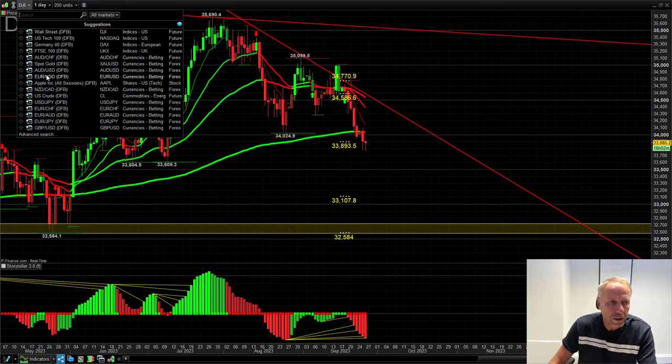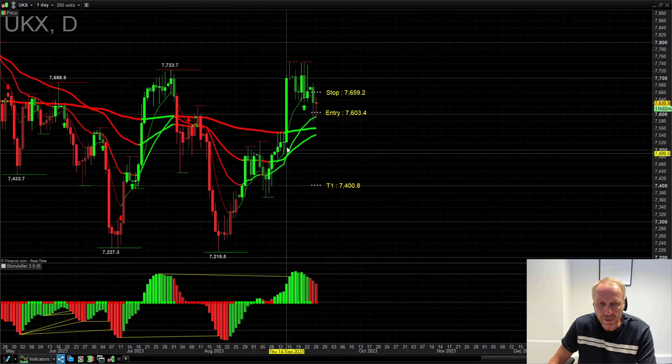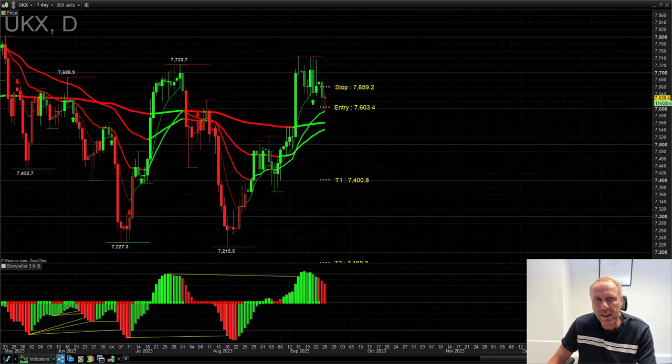Let's have a little look at the FTSE, because the FTSE for me has been the strongest market. A nice pro trend system buy that went up a nice 230 points. We're sitting right at this big hot zone here after medium profit. Today we're getting a red pro trend system, so this is what I think could happen here on the FTSE.